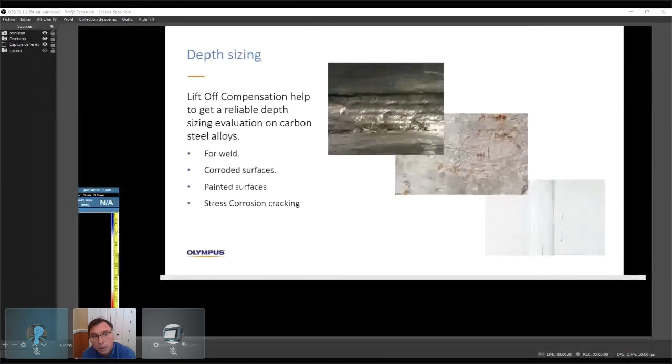It also worked well on duplex stainless steel. Before the pandemic, I made tests on it, and the result was very good on duplex stainless steel and carbon steel. So lift-off compensation helped to get a reliable depth sizing evaluation on carbon steel, for sure. But for weld, corroded surface, painted surface, stress corrosion cracking, it works. I'm going to show you in the next slide.